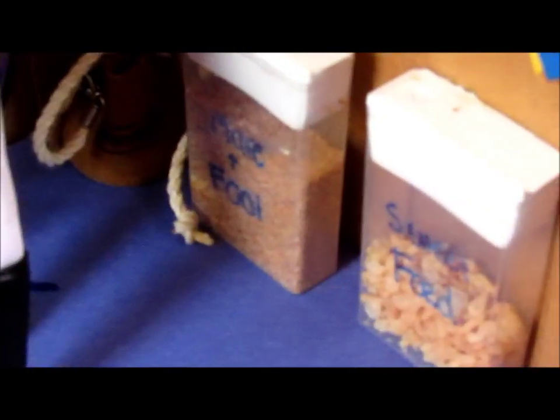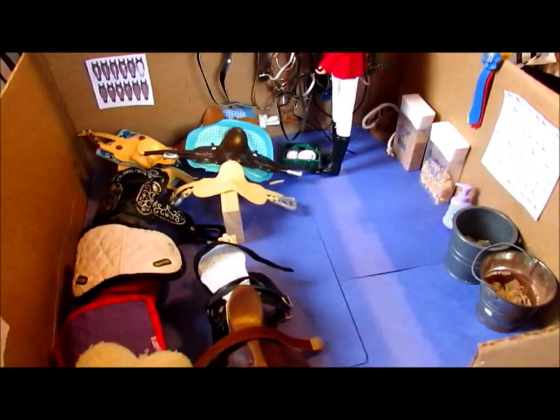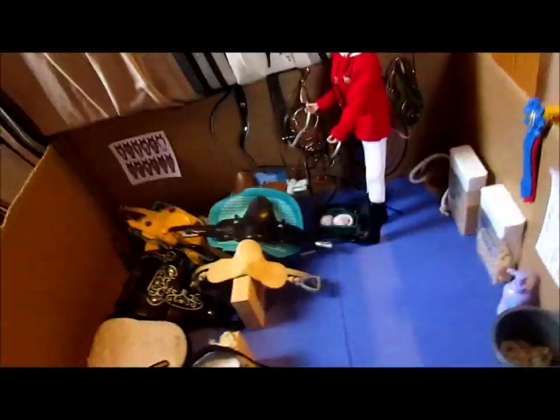These are actually just empty Tic Tac containers that I peeled the label off, and they make cute little bins because you can open them and shut them. So we have mare and foal feed, sweet feed, some supplements, other feed. There's just helmets and a little table. So that is our feed room, and it has beautiful blue carpeting. I made this today, and I like it a lot because it's easy to keep everything in one place.